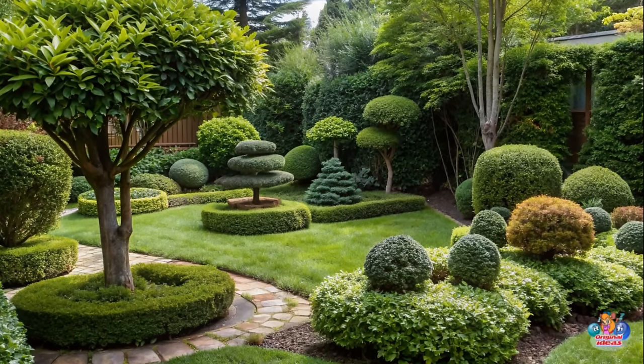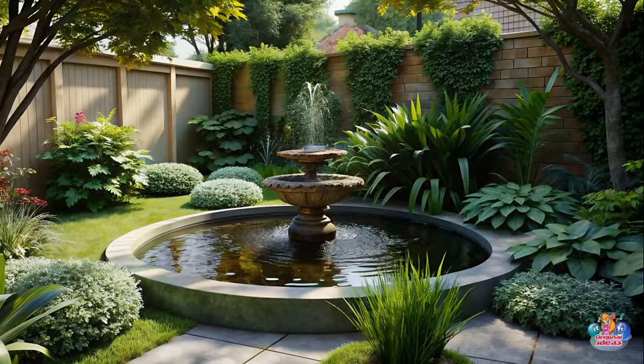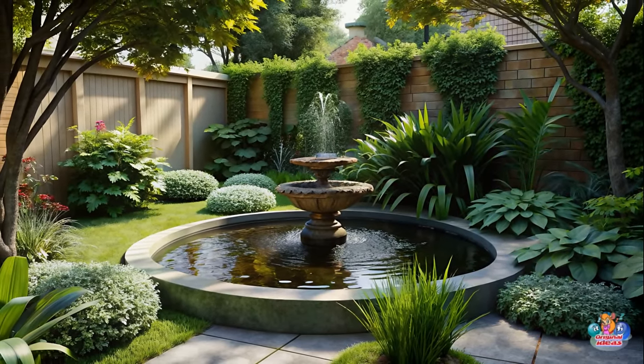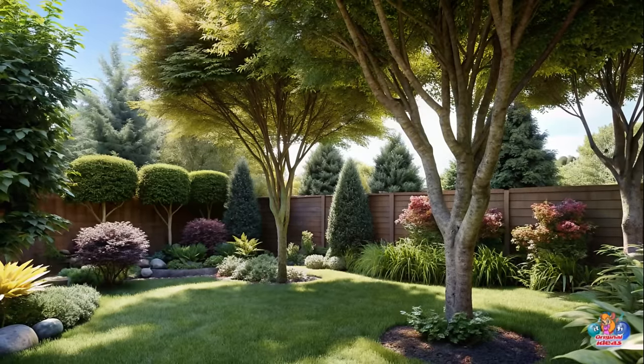Comfortable seating. Include a cozy seating area with comfortable outdoor furniture, allowing you to relax and enjoy the tranquil ambience of your shade garden.